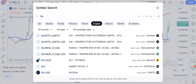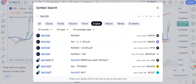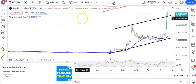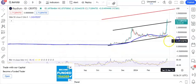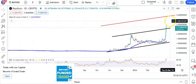Nice setup coming up on the next market, which is Raydium, and here we already hit our initial target there around $2.50. Above $2.50, looking for a fresh leg to the upside, the upper parallel there, heading as high as $4, which could be the target for next month. Ideally, we stay on the right side of the $2.50 level in the meantime.